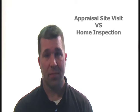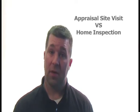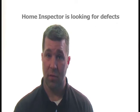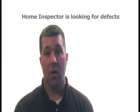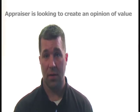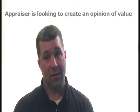So the difference between a home appraisal site visit and a home inspection, vast difference. The home inspector typically has a lot more liability because they're looking for those defects. That's what you're paying them for. Where an appraiser is looking simply for items that we can compare in the market to add value. Difference between an appraisal site visit and a home inspection.